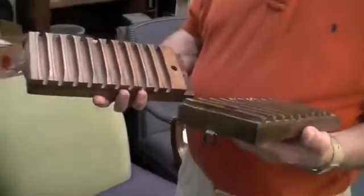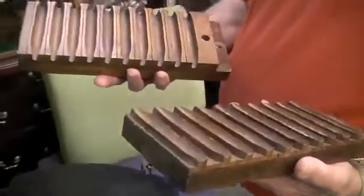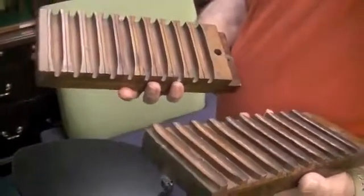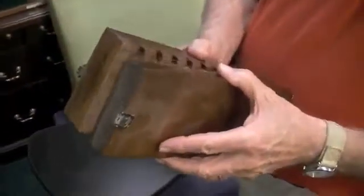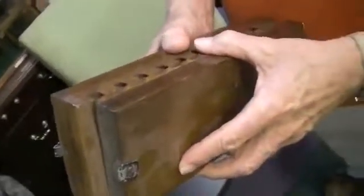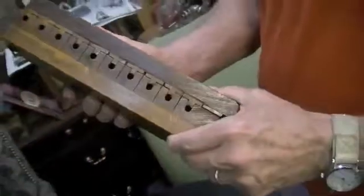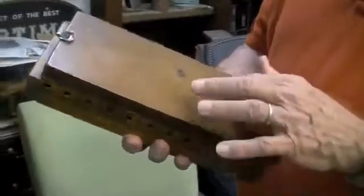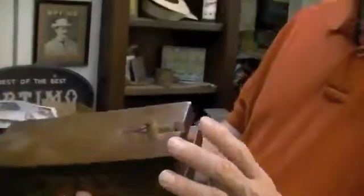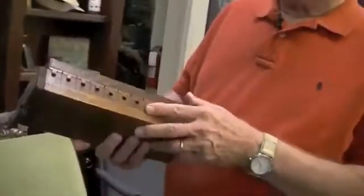This is a typical cigar mold used by the cigar workers. They would form the filler tobacco into the shape of a cigar, push them down into the mold, clamp the mold together, and keep it clamped and tight for about half an hour to 40 minutes. And then when they took it out, it would keep its shape, and then they would roll the outside leaf around the filler. But this is what they used to make the shape of the cigar, and they came in various sizes and shapes.